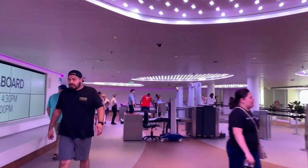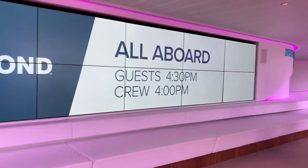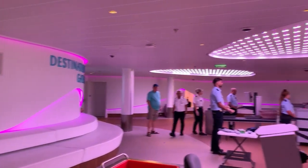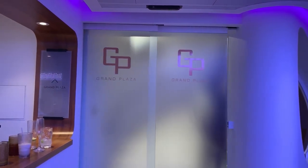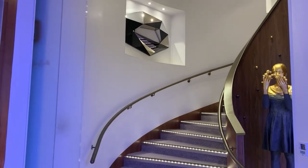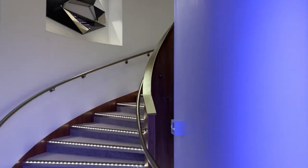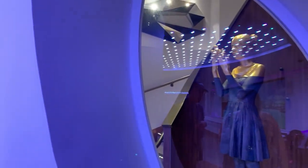It tells you the all aboard time, and that's where you would enter to come back on the ship, and there's security. If you go here, there's a glass doorway that opens automatically that says Grand Plaza on it, and that's the staircase, and that will take you right up to the Martini Bar. That does it for deck 2. Now we will head up to deck 3.